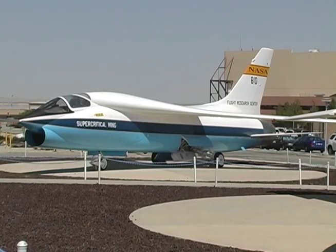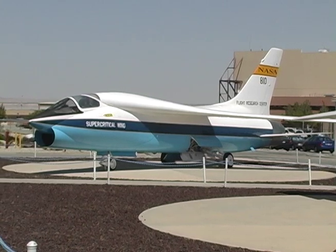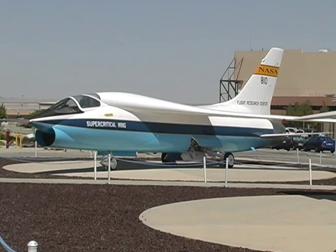Okay, this is another example of an F-8 Crusader, but this one is modified externally a lot more than the other one. This is a supercritical wing. Basically, in the 1970s, a theory was advanced that in order to reduce the drag of a high-speed airplane, you should shape the cross-section of the wing differently than the traditional high-lift wing that had been used ever since the Wright brothers, basically. As a result, you have an unusual shape on the wing.